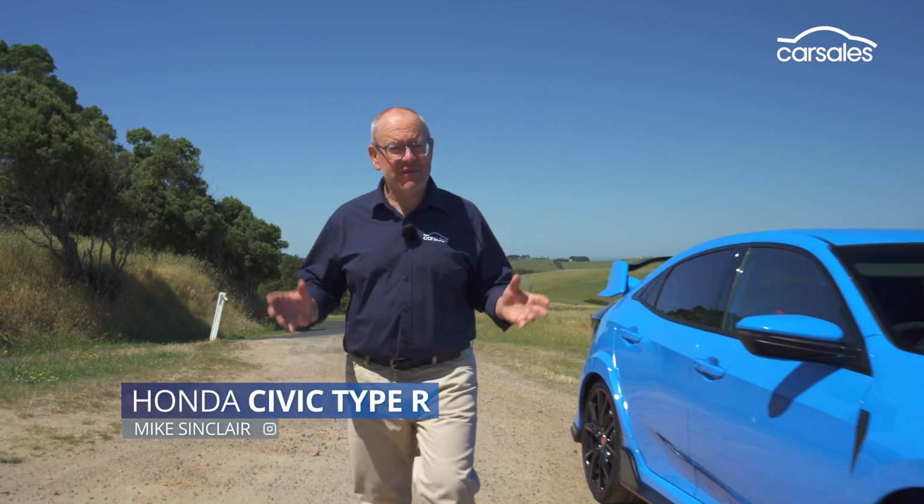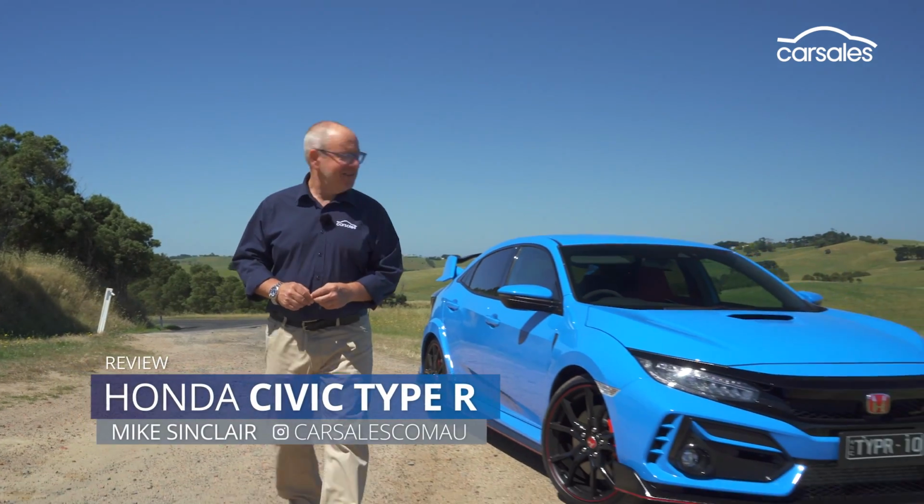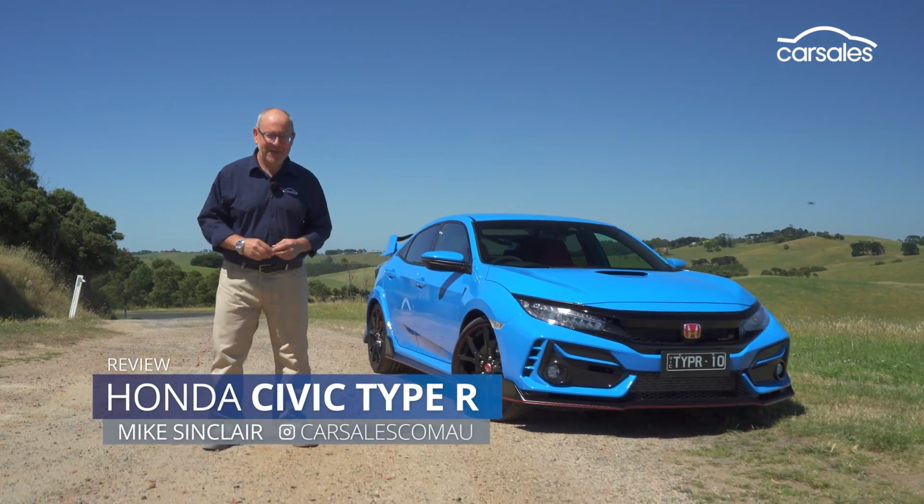The Honda Civic Type R has quickly won a reputation as one of the very best hot hatches. And for 2021, they've made it even better.